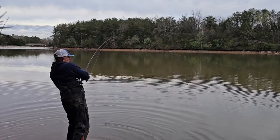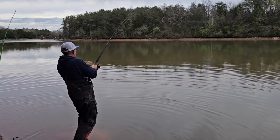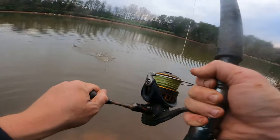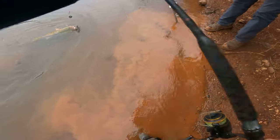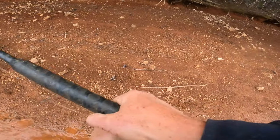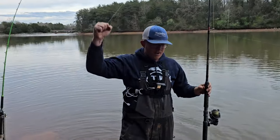Actually, I don't know how big it is. He didn't really show me much yet, but he slammed it. First one coming off the creek. I guess they're coming back in here. He slammed the crap out of it. I mean, destroyed it. Got him by that bottom jaw there. Gosh, that was wacky. Heck yeah. There we go, baby. Yes, sir.